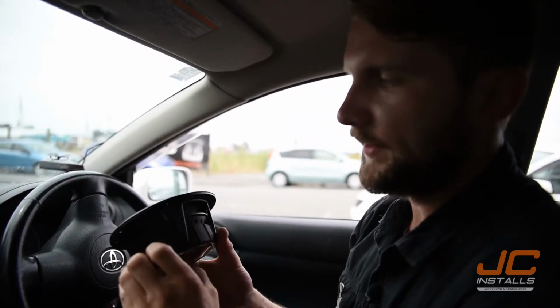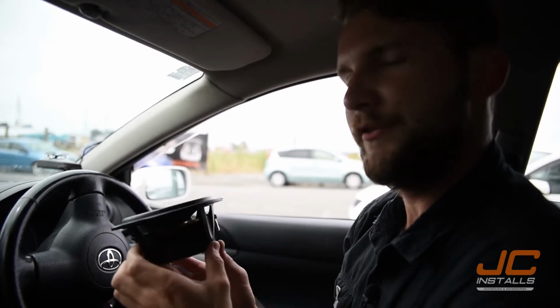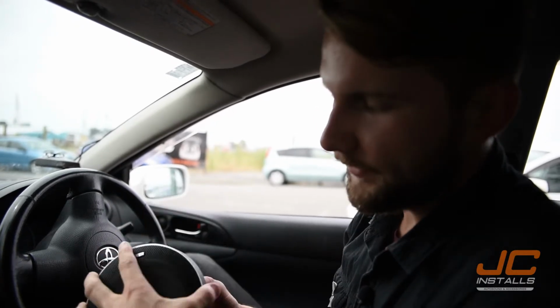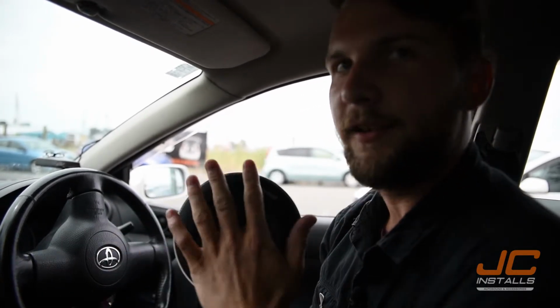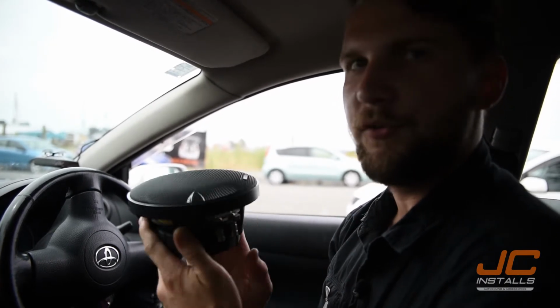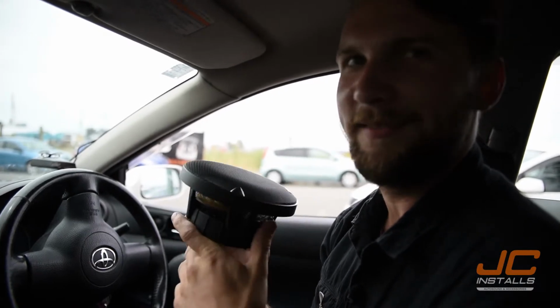These speakers are rated at 180 watts RMS per speaker. I've got 300 watts RMS going to each one, peak running power. But the reason I've got that much power running to them is I can tune the gains on the amplifier down, which means I get even more control over my music, which means I can listen to it louder and it comes out cleaner. Before I put these in, I ended up sound deadening all 4 of my doors.